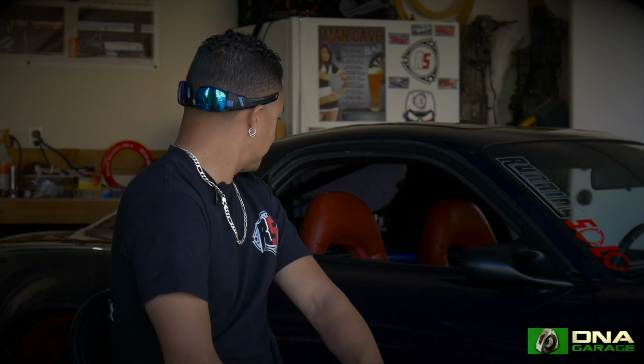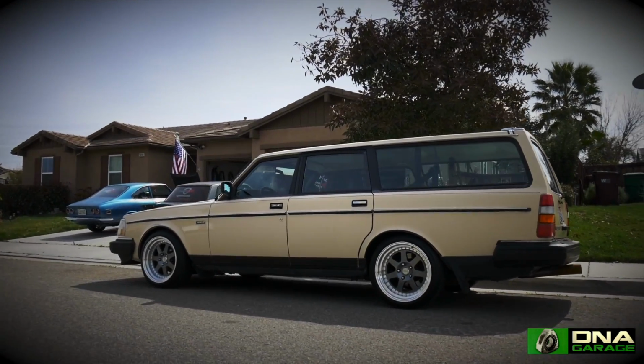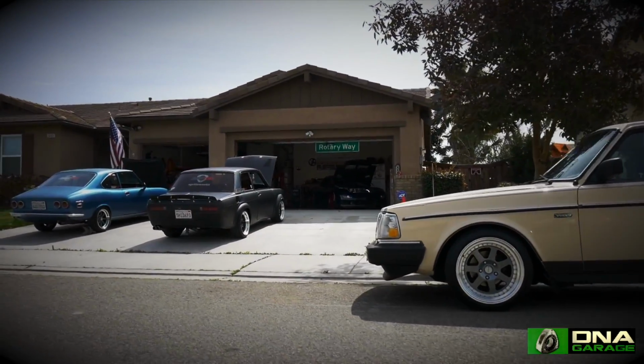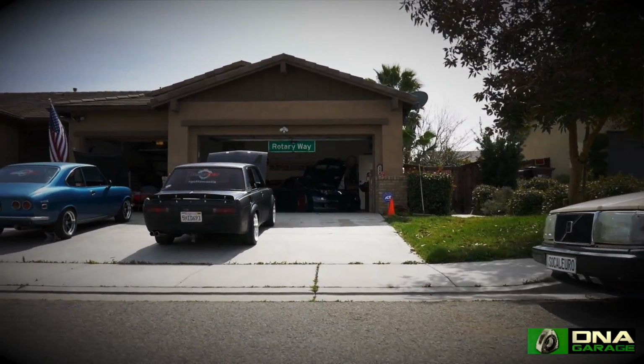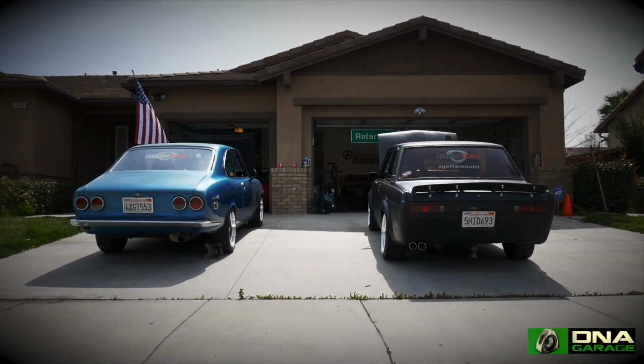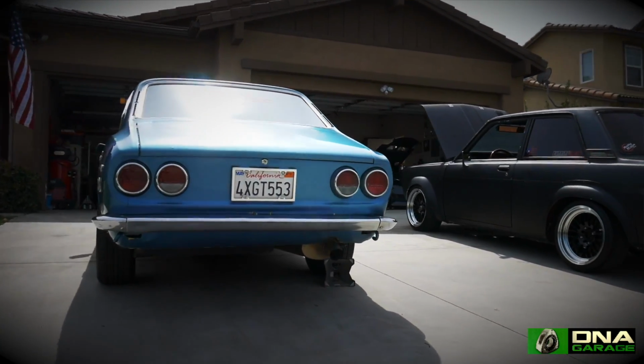That's pretty much it. I got into cars when I was a young boy, still living in Puerto Rico, and my uncle, who was like my father, he's the one that raised me. He would show up to the house with a different car every week, and all of his cars were lowered, hooked up and stuff like that. So that's when I started having the passion for cars.